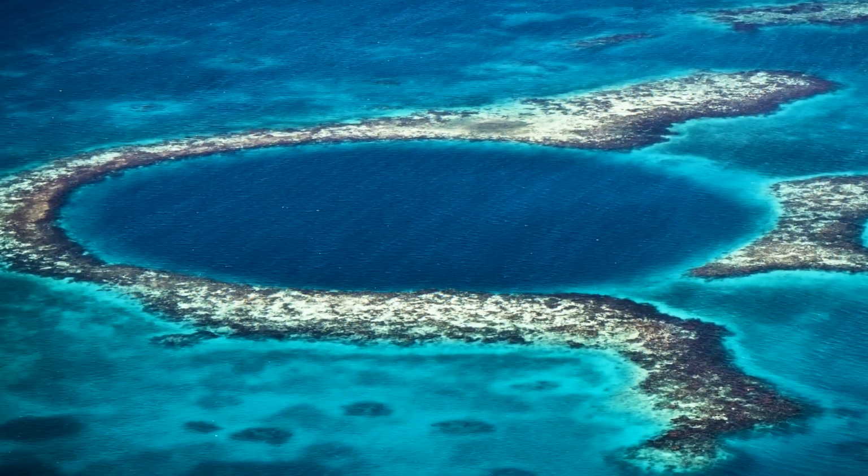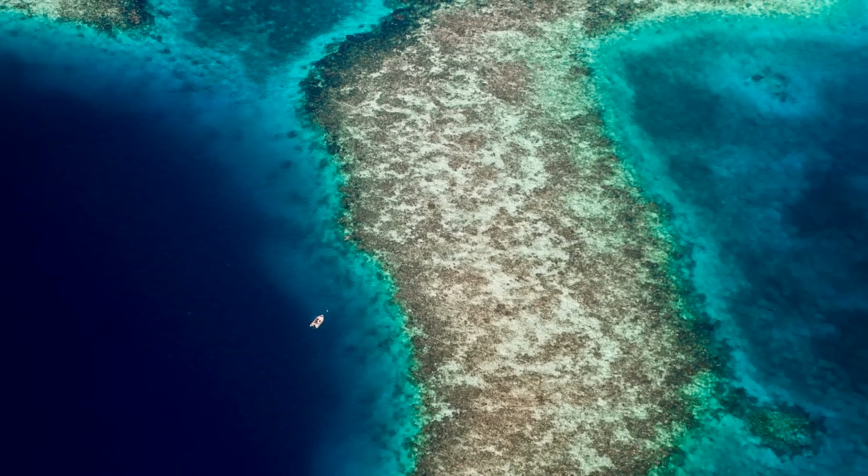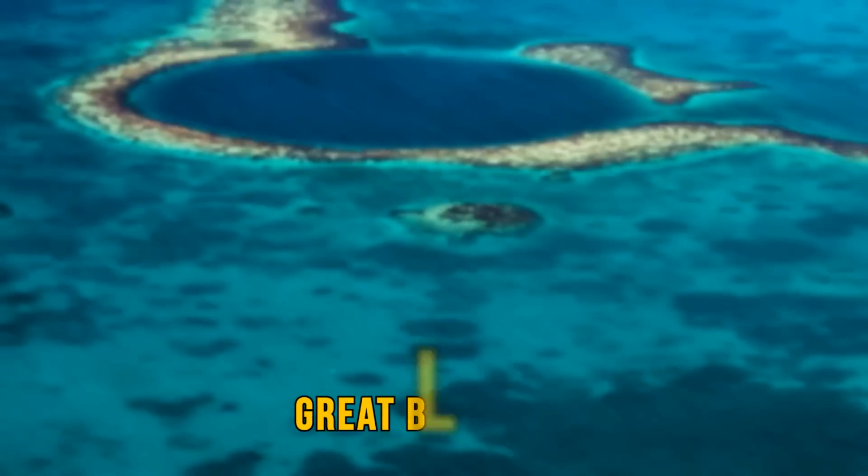The next mystery on our list is in the Caribbean. Just off the coast of Belize, there's a giant sinkhole. That's the Great Blue Hole.